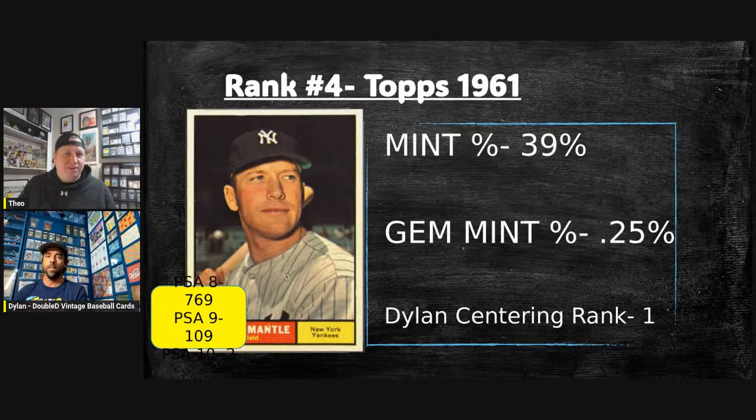So what's your thoughts on that? Where did you have 1961 as far as your guess goes? I had it number 3. Okay. And I felt like I was torn between 66 and 61 being the hardest one to find centered. And looking at the numbers, if those were centering numbers, it looks like the 66 was harder to find than the 61, at least in the Mantle copy. But yeah, 61 is just extremely hard to find centered. They all look weird for whatever reason, but they're out there. I have a decent amount of 61s that are really well centered.